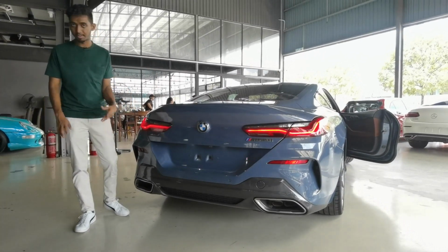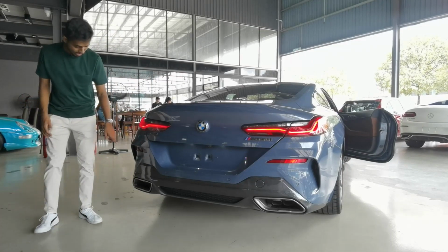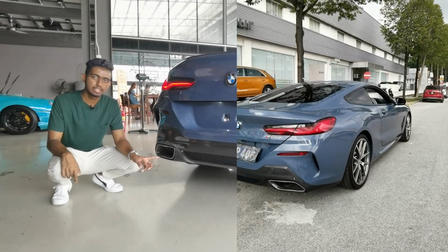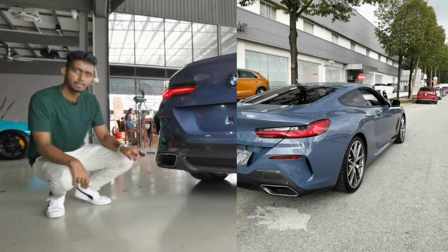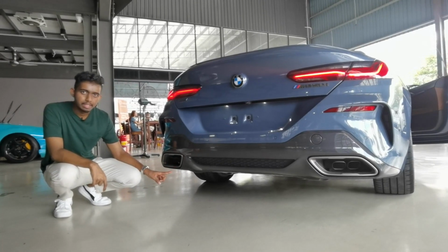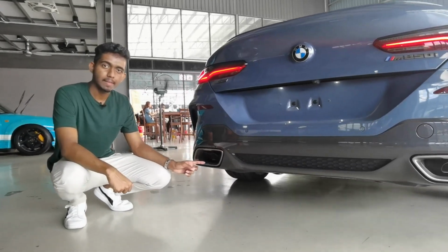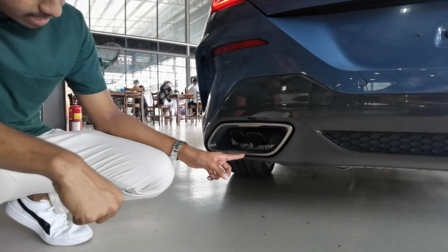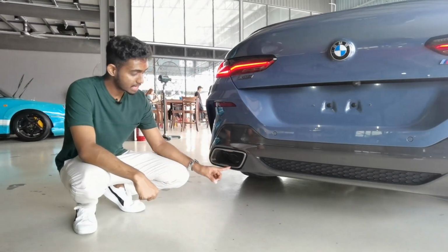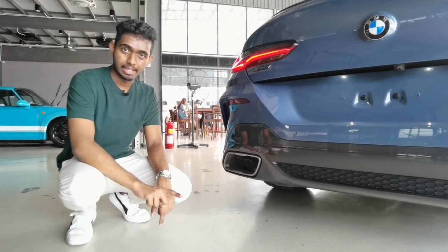There's the xDrive badge to signify the 4-wheel drive, which you can turn off and have it in 2-wheel drive. And these exhausts are not real. They're sort of fake, but sort of real, because they have this exhaust around it. But if you come here and take a look inside, you can see that there's actually 2 exhausts. I think they didn't make this a quad exhaust car because they were reserving that for the M8.